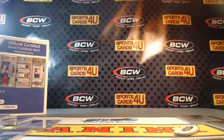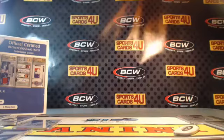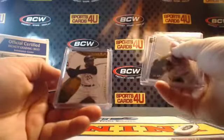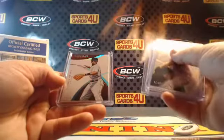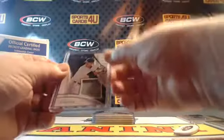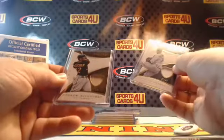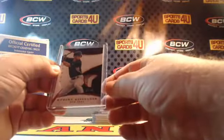And now for the recap. Numbered to 99. Padres, James Shields. White Sox, Jose Abreu. Pirates, Roberto Clemente. Mets, Matt Harvey. And to 10, Red Sox, Mookie Betts. Hitters jersey to 99, Dodgers, Corey Seager. Jerseys to 49, Mariners, Felix Hernandez. Pirates, Andrew McCutchen. Red foil to 99, 3-color patch. Yankees, Rob Refsnyder. Jumbo jerseys, rookies to 49. A's, RJ Alvarez. Cubs, Chris Bryant.